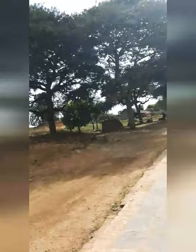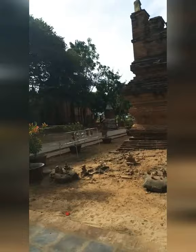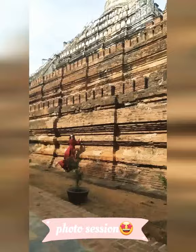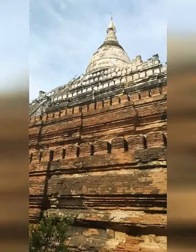Oh, they have built this with stone or bricks, stone and bricks. That's quite water. Just came here for photograph.